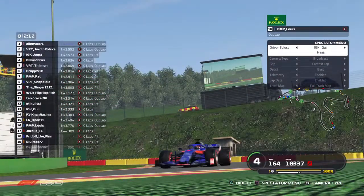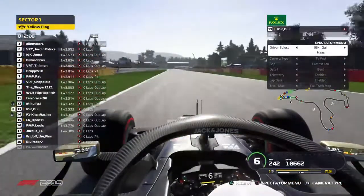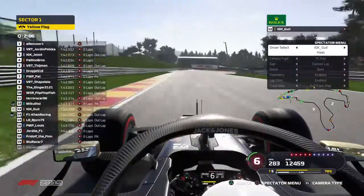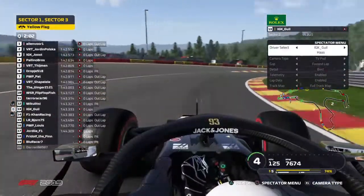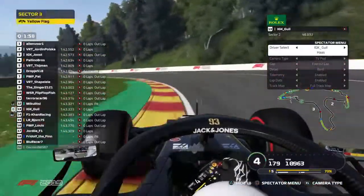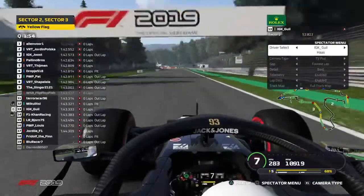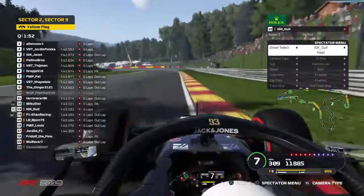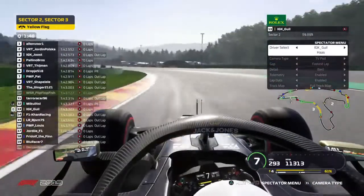Let's have a look at how Gil's lap is going. He's currently 10th up through the first sector, catching the curb just a little bit there into turn 8 now. I forgot what it was called, but now braking down into 4th gear, putting it down into 4th here, up to the no-name corner, and now coming in to Puon. Flip-flop fish is going to retire just out of turn 7.